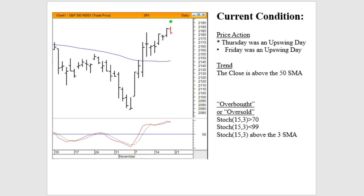Here's the current market condition. We've had two upswing days, and then Thursday was an upswing day. Friday was an upswing day with higher highs and higher lows. All this is occurring when we're above the 50-day simple moving average. And then, as part of this market condition, we have price action and trend. We also have stochastics that we look at, and right now we're at about 95. So let's define our market condition as being between 70 and 99, and we're above the 3-day simple moving average, or the %K. All that leads to a definition of a market condition, folks, that has occurred roughly 93, 94 times going back to maybe January of 2000.